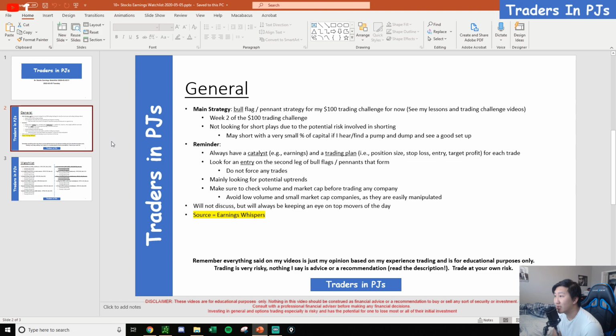Reminder, always have a catalyst and a trading plan. For each trade, look for an entry on the second leg of the bull flag or pennant that forms. Do not force any trade. I'm going to be mainly looking for uptrends, and make sure to check volume and market cap, which you can check on the candlestick chart for the volume, and then the analyze tab in ThinkorSwim for the fundamentals to understand the market cap before trading any company, because low volume and small market cap companies are easily manipulated.